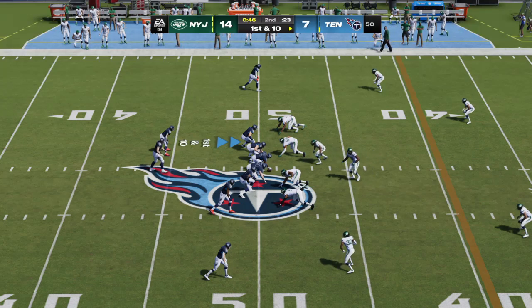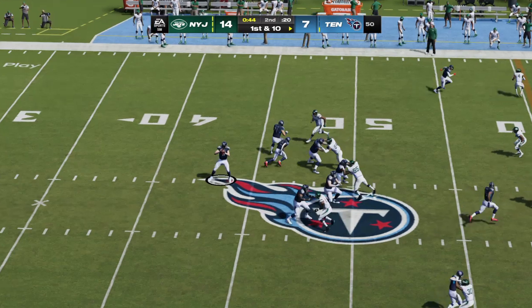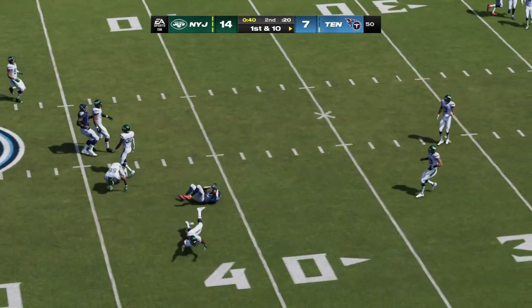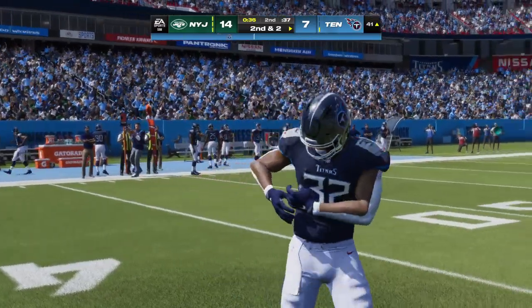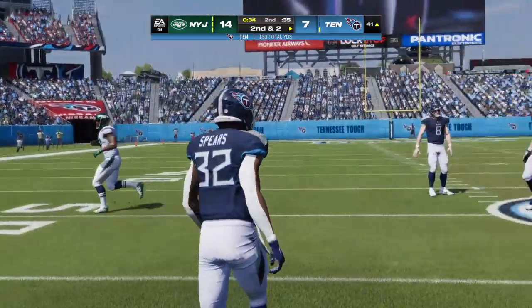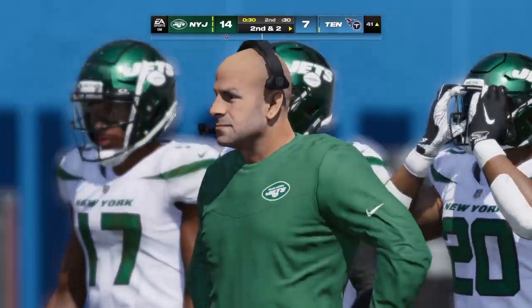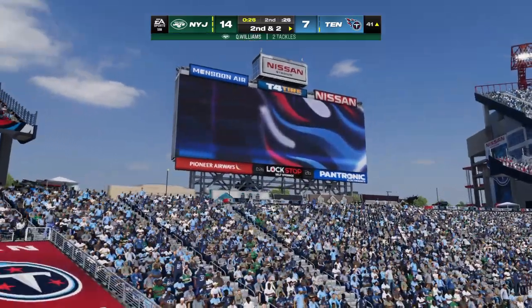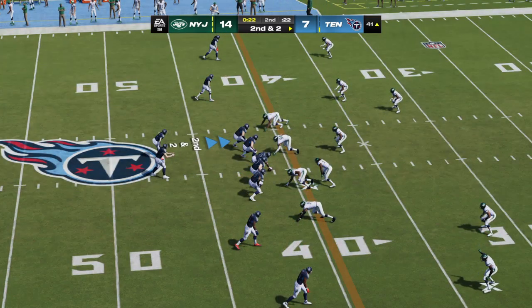Back-to-back good plays have them on the move on first down. From the midfield stripe, they'll look to throw. That one's taken in by Spears, and they'll get him down after a pickup of 8, second and 2. Just about every quarterback is trained to really look downfield first before you come back and make a nice, safe throw. And in this case, that's exactly what he did. Found his running back, let him create some space, and it turned out to be a nice play for the offense.